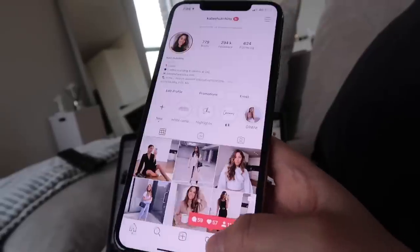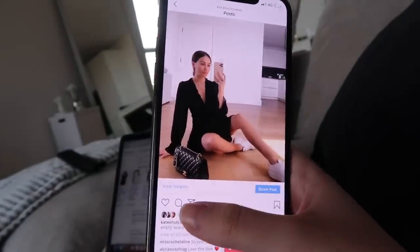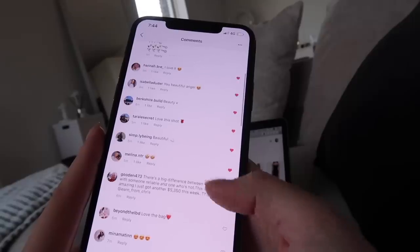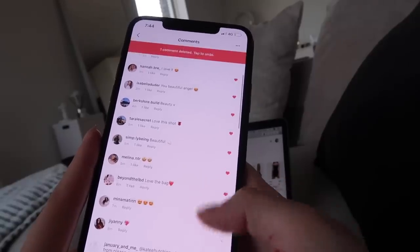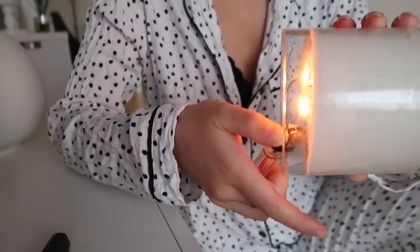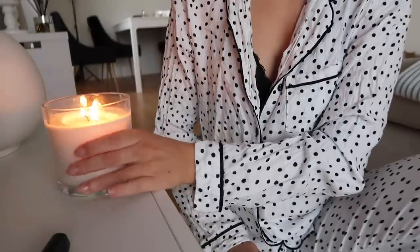I will then spend some time engaging on Instagram, liking photos, commenting on them, liking your comments, and deleting annoying spammy comments. We love lighting candles in the evening. They just really set the tone and give off such a relaxing vibe.